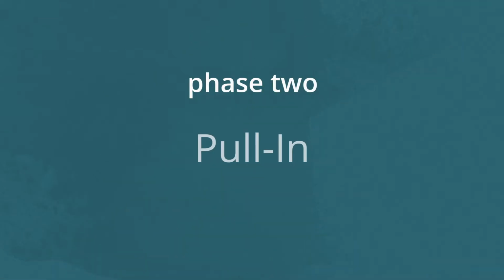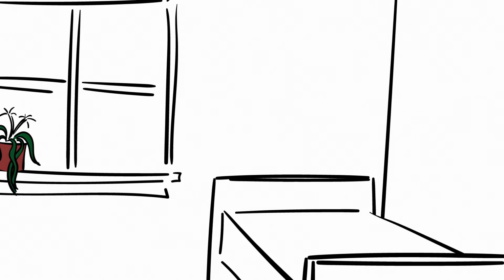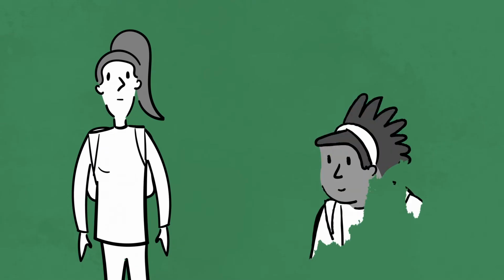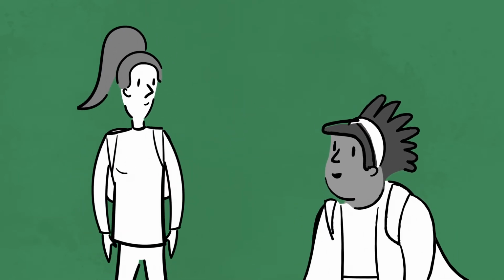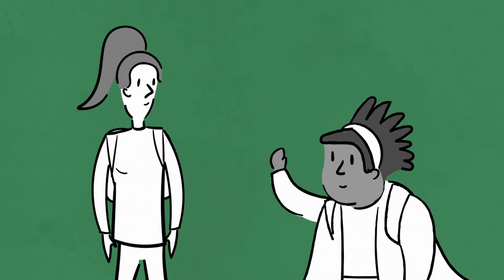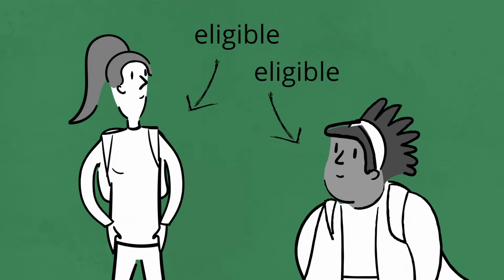Phase 2, pull-in. What happens if you want to stay in your room next year, but your roommate doesn't? Phase 2 lets you pull in a new roommate to fill their spot, assuming, of course, that they want to live with you too. If you're the new roommate being pulled in, this is also the phase you want to participate in. You must be eligible for room selection, regardless of whether you're pulling in a new roommate or you're the one being pulled in.